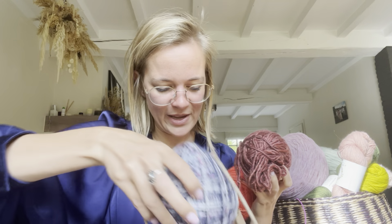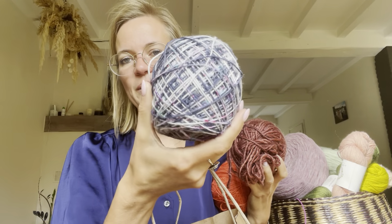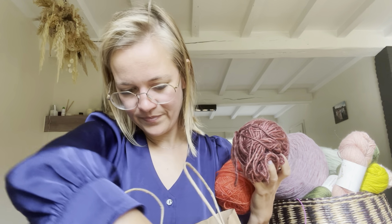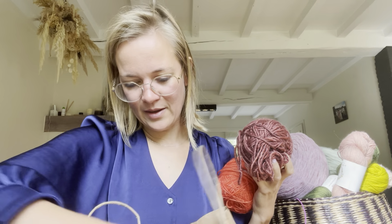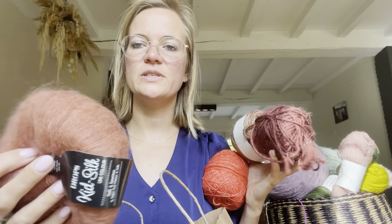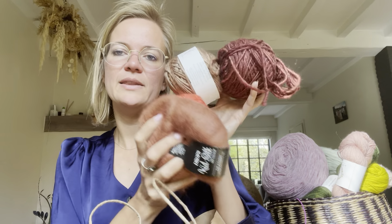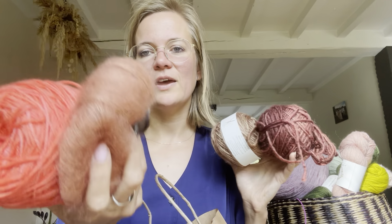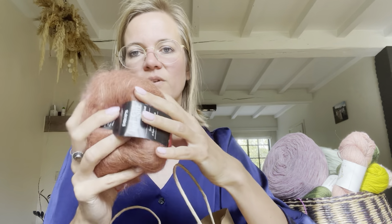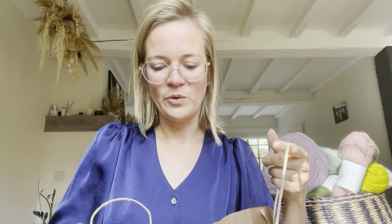Then what else do I have? I have this beautiful self-striping yarn for socks, maybe. I also have this one left from a sale and I thought I might combine these two and that might make beautiful mittens or a hat, for example. Well, we'll see what they will pick and then I know how to fill my evenings.